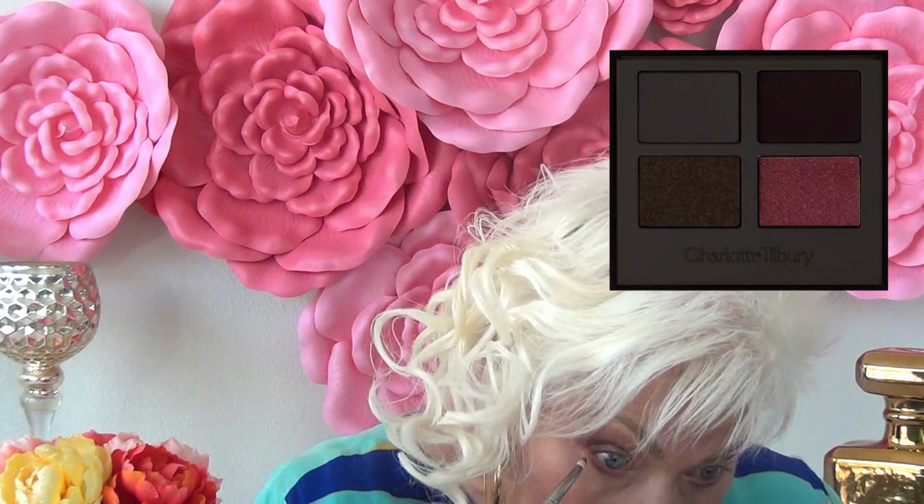Okay, now just in the corner, down on the bottom, like just a third across, I'm going to use the darker color that we used for the outer V. And I want to meet it up with the other. This just gives a little more dimension. It makes them a little rounder as well. Okay, now I want to blend that out because I don't like anything that looks too underneath. So I'm going to pick up my little pencil brush and smooth all that out.